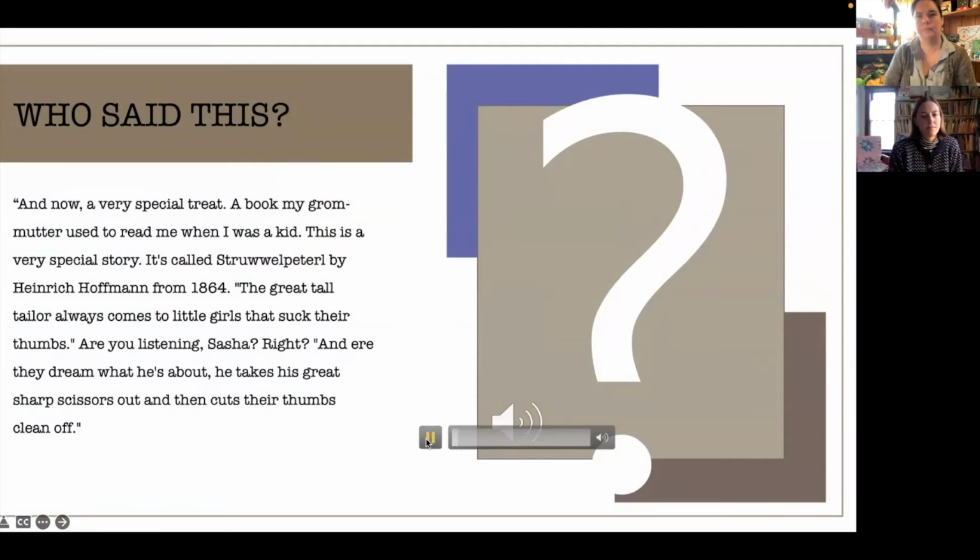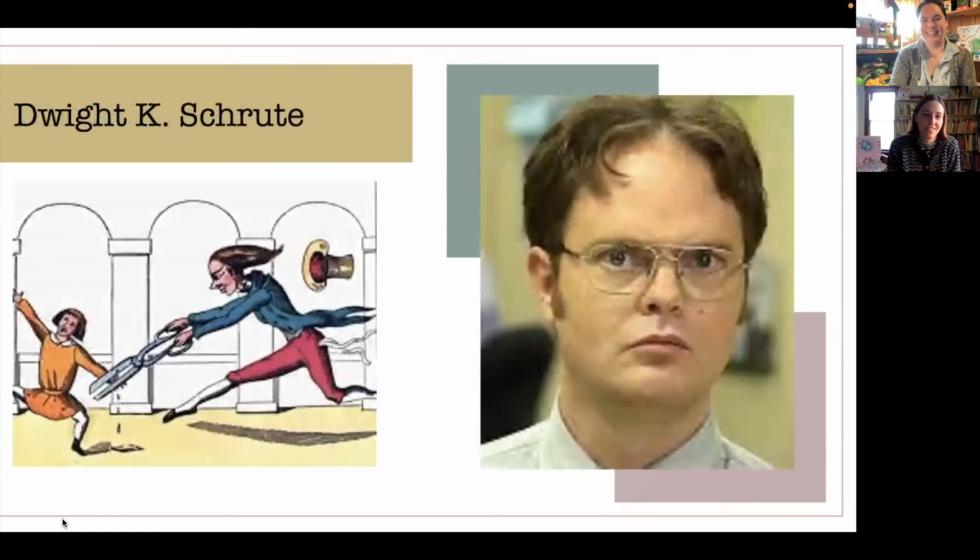And now, a very special treat. A book my grandmother used to read me when I was a kid. This is a very special story. It's called Struwwelpeter by Heinrich Hoffmann from 1864. The great tall tailor always comes to little girls that suck their thumbs. Are you listening, Sasha? Right? And ere they dream what he's about, he takes his great sharp scissors out and then cuts their thumbs clean off, kid. It's Dwight Schrute.